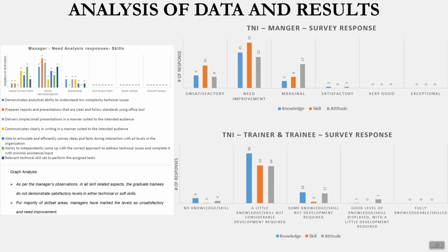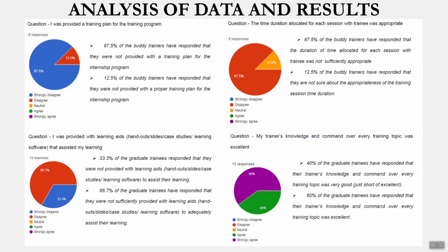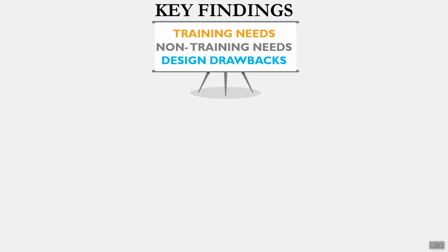The remaining questions of the questionnaire were about the existing training program. So the buddy trainers and the graduate trainees' responses were represented graphically in pie chart form and analyzed. Analysis here indicated that the questions which are pertaining to training structure, process, content had more negative responses than positive. Questions about trainers gathered positive responses. A sample of analysis done against each question in the questionnaire is shown here.